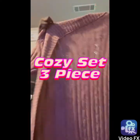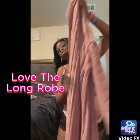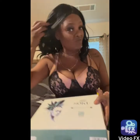Then I got another set. It's this one. And this one is a three-piece suit. This one came with a long robe. It's a very long robe. And it came with the top and this, the shorts. And I bought me a wig from these people, So Cool. This is a wig.